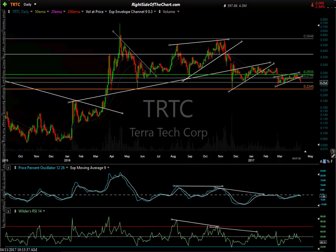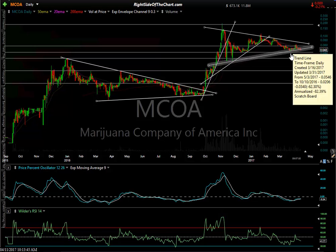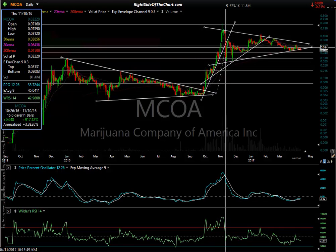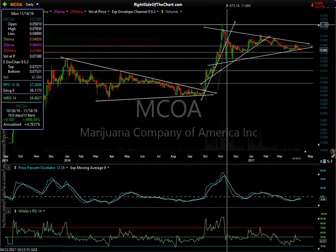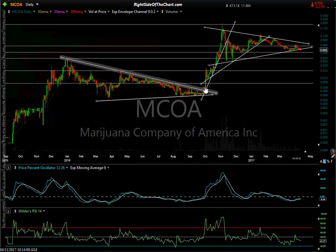Next up, MCOA. This one's in this symmetrical triangle pattern. You can see these two lines here. It had a triangle pattern here. It broke out, and that was a great buy signal back then. We've had a lot of great moves, 3,400% plus, over 3,500, about 3,600% from that breakout. And if I'm not mistaken, that breakout, the triangle, was highlighted, the downtrend line, back in advance before it happened. So there was your buy signal.